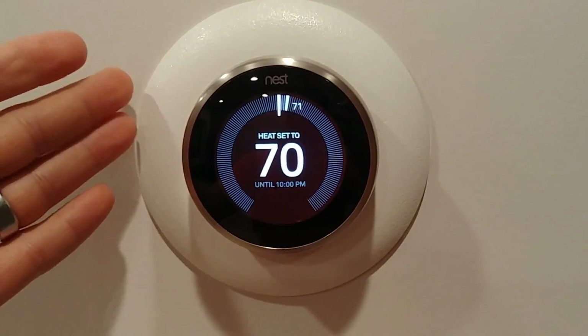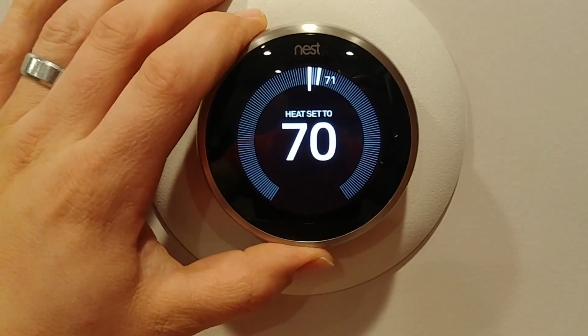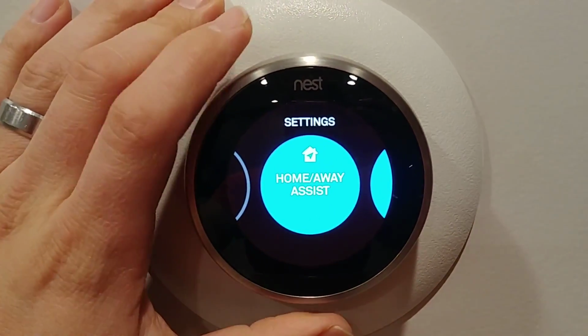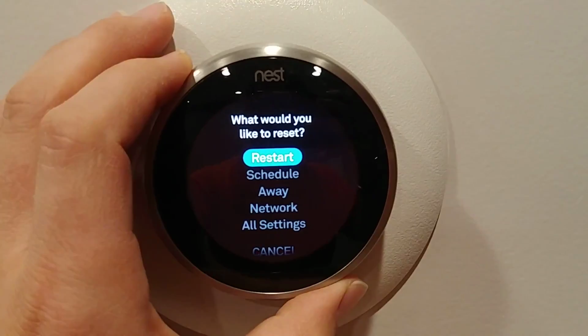Now at this point we've checked most all of the external issues from the Nest as well as the battery level, and now we're going to just go ahead and reset the Nest itself. Just like your computer needs to be restarted periodically, that could be the issue. Okay, reset, restart.